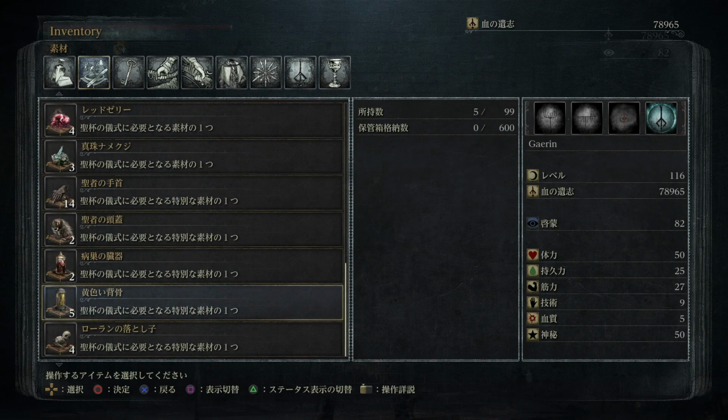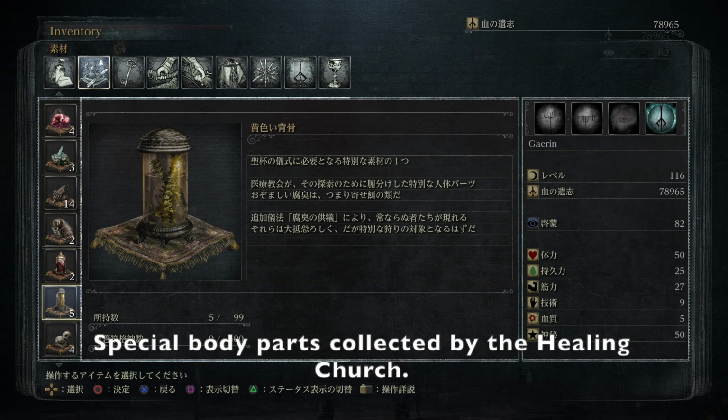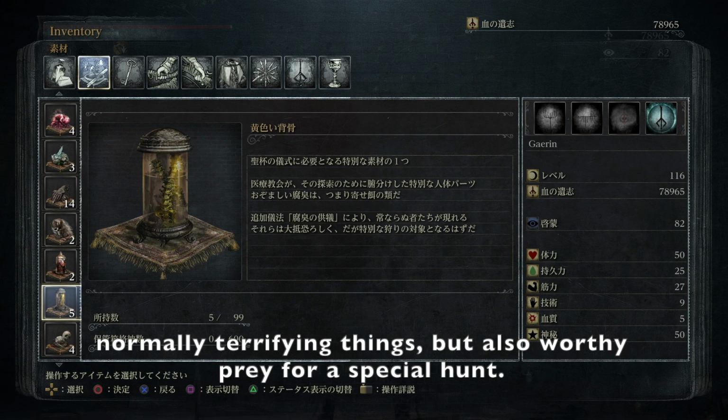Yellow Spine, one of the special materials necessary for a Holy Chalice ritual, a special body part from a Healing Church dissection made for the purpose of its exploration. The repulsive odor of decay makes for a kind of bait. By means of the additive rite Rotten Scent Offering, uncommon beings appear. They are often frightening, but should become the subjects of a special hunt.